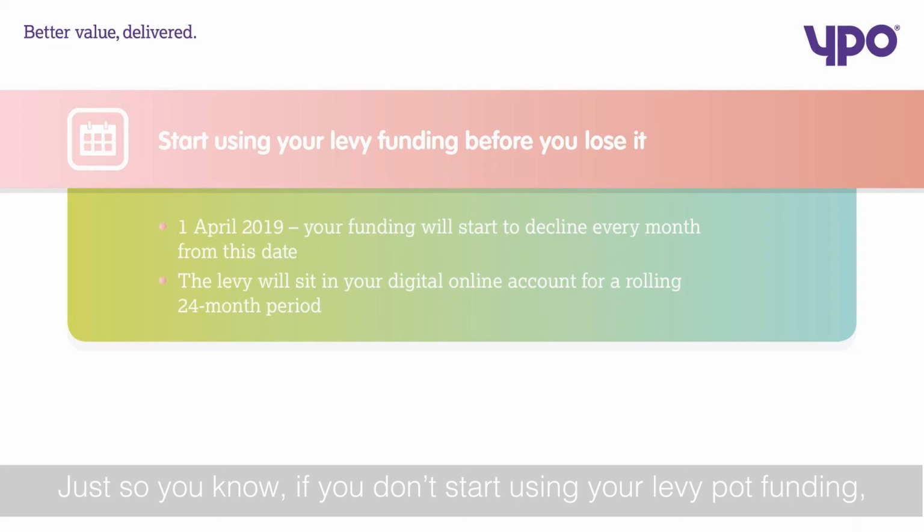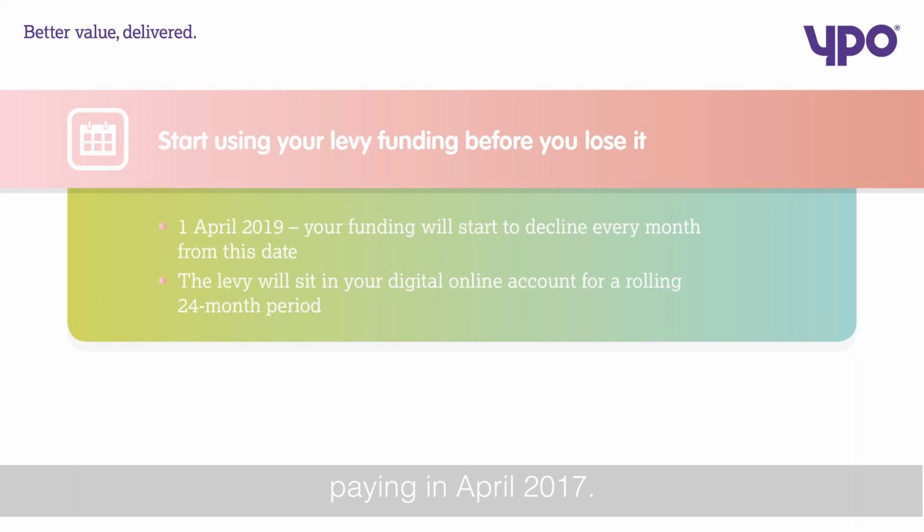Just so you know, if you don't start using your levy pot funding, you could potentially start to lose it. All organisations that pay the apprenticeship levy started paying in April 2017. Your funding is then available for you to use on all training for 2 years. After that 2-year period, the funding you put in April 17 will then start to decline from April 19. This is on a rolling 24-month period.